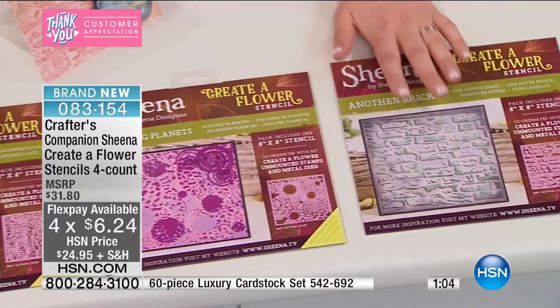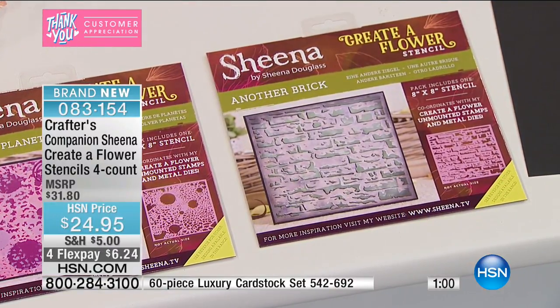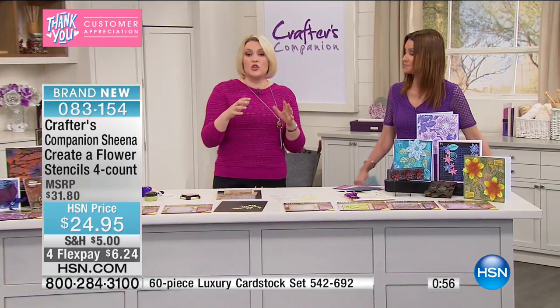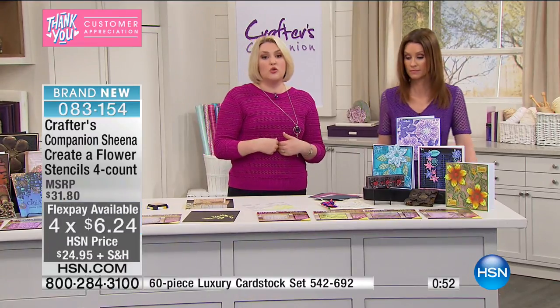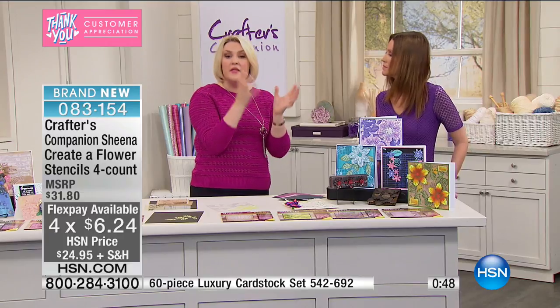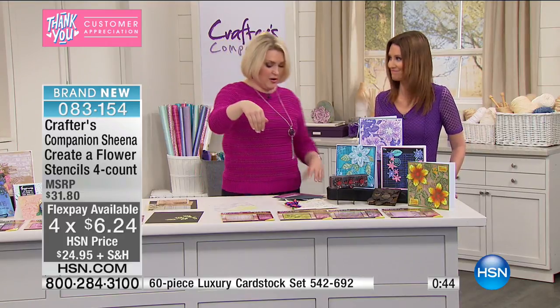So these are super, super useful, whether you're using them in conjunction with the other creator flower elements that we had on the show last night and we've got coming up next, or whether you're using them individually to create your own backgrounds. And for me, we spend so much time worrying about what's going on in the centre of the card, what the sentiment is, what the topper is, what the main focal point is, we often forget about the background. These are about getting your backgrounds right.